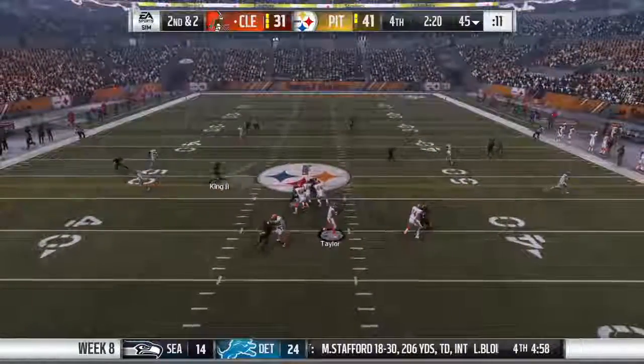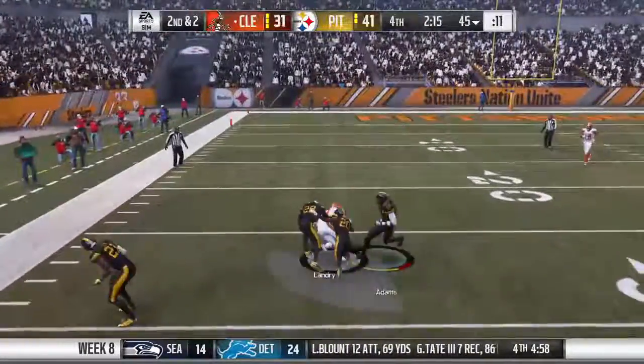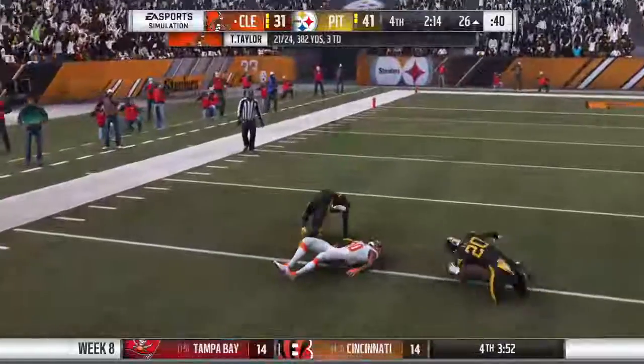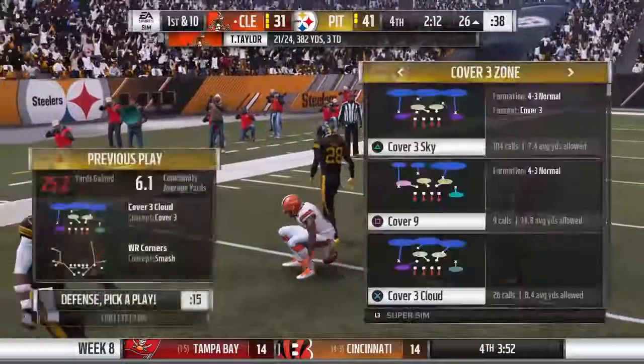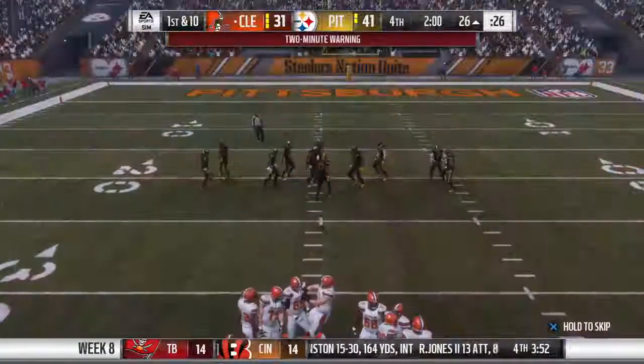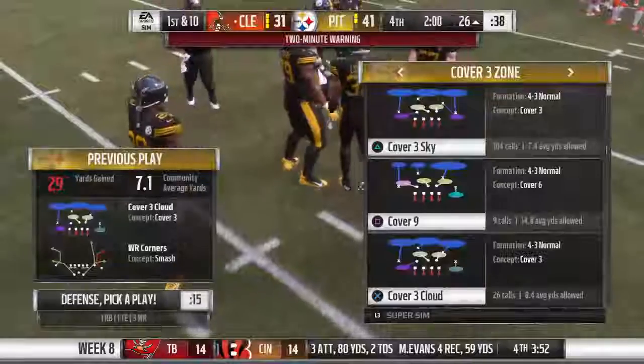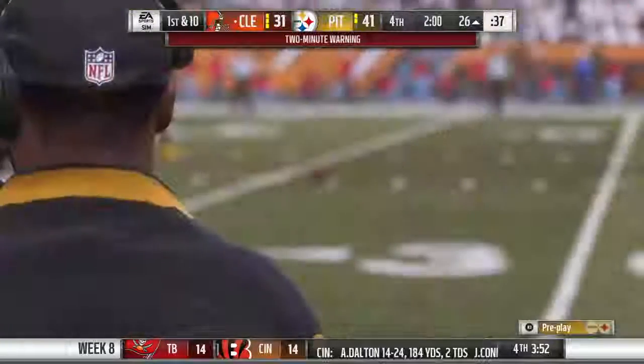Throwing again, it's Taylor. He's got a man wide open. It's Landry. And he'll go down, but not before getting this inside the 30. He got 29 yards that time. Time for a break. We'll come back and see this one out after this.